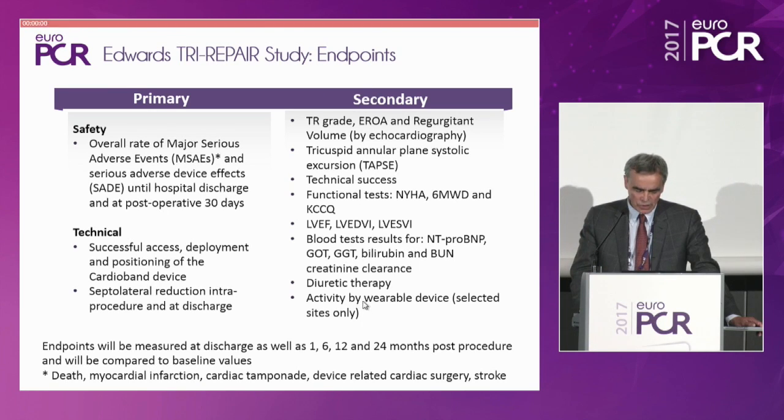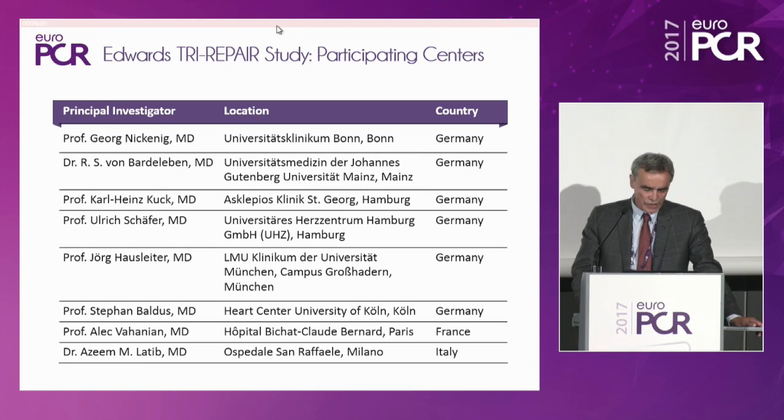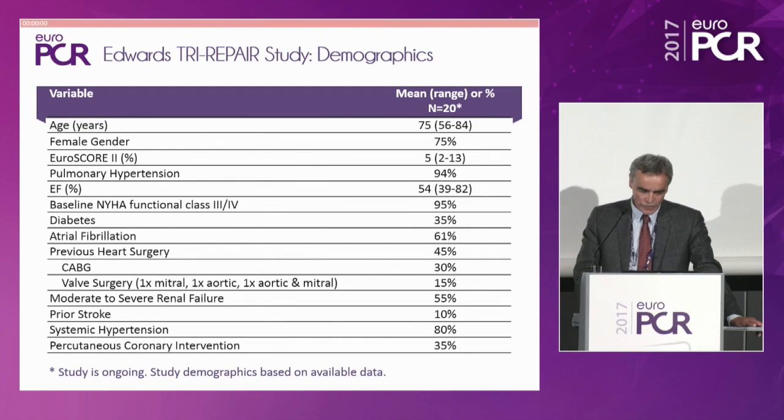So this is a long list of several echocardiographic, functional, and blood level endpoints that we are looking at. And still we have to learn what is the best outcome endpoint for this patient population. Now these are the centers. You see all these people sitting here on the panel that are part of the study.